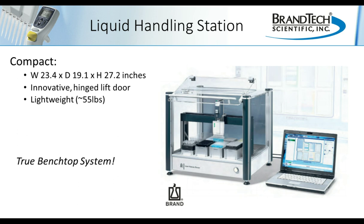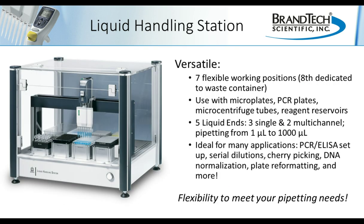The LHS is a true benchtop system that takes up less than 8 cubic feet of laboratory space. It is essentially a 2 foot by 2 foot by 2 foot box. It has an innovative lift door that allows it to sit under shelving even when open. It is also lightweight should you need to move it around your lab.